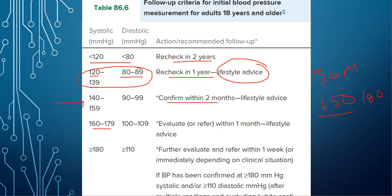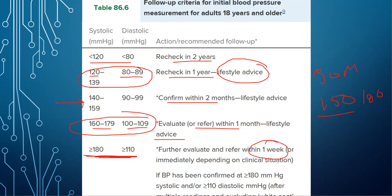Grade 2, up to 179 and up to 109 diastolic, evaluate the patient within 1 month with lifestyle advice. So it's still up to this. You don't need to start the medication straight away, but you give 1 month for the patient to do some modification. Even after 1 month, if blood pressure is still like this, you can start the medication for the patient. The only time it is indicated, even in the first visit, to start the blood pressure medication is this one. Either you can see the patient within a week, or if you are not very comfortable with that, you can start the patient on antihypertensive in this case.